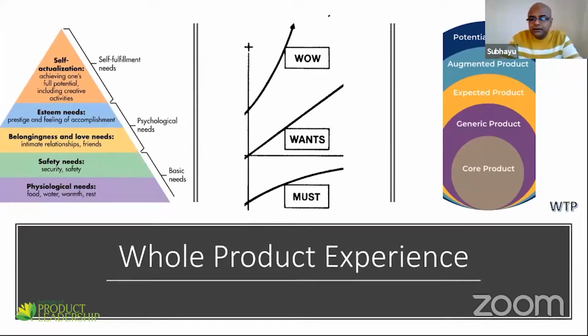So you see your WTP, which is your willingness to pay, increases as you keep adding the layers of product one after the other. Your aim should always be to start from the core, but go to the potential. But don't get so wowed by the potential, because you have to start from the core. If you don't offer a core offering, if you don't give me rice, I'm not going to have the nice curry.